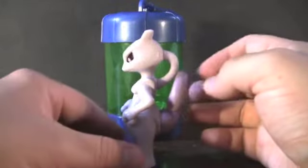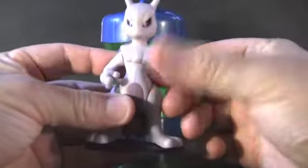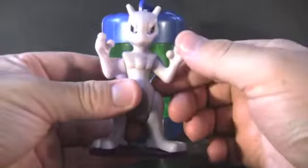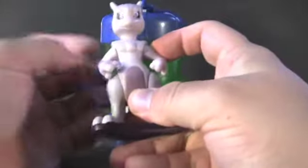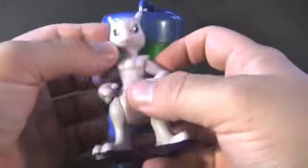He's a little bit back heavy, and I think that's mostly due to his tail, but we'll get into that in a second. His arms can be moved up and down, and give him some sort of pose like he has his hands up, but that's pretty much about it. His tail can rotate 360 degrees around, but its main feature was to turn on the light that lit up his eyes.